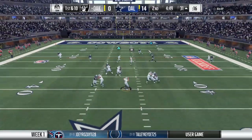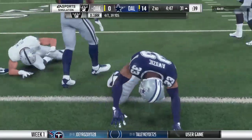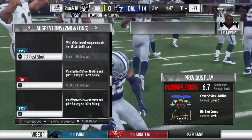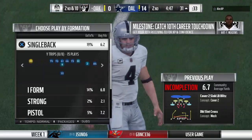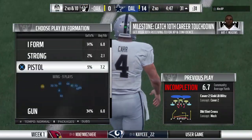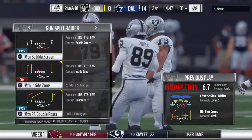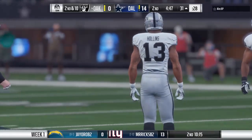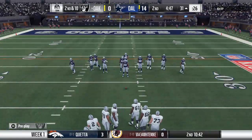On 1st and 10, here's Carr. He couldn't quite hold it. Got hit. Ball pops out, incomplete. He kind of forced that one there, didn't he? It's almost like he predetermined where he was going to go with the football. Yeah, he wasn't really going through progressions. He wanted to go to his top guy. You do that against this defense, they'll make you pay, won't they? Yeah, they certainly will. They react very quickly to the thrown football.